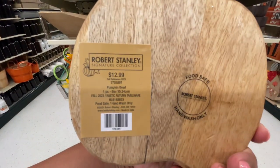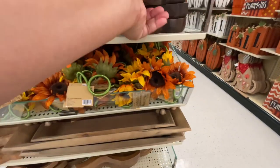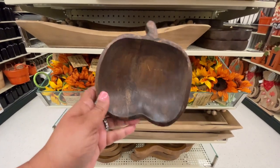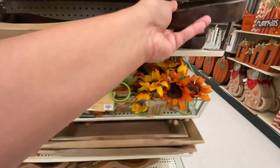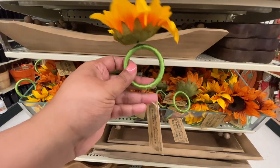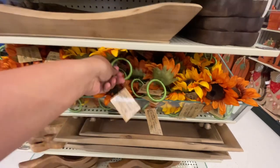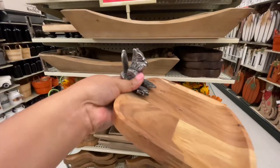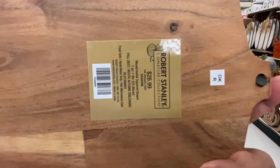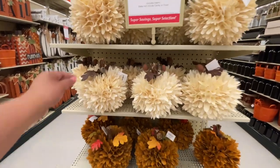The little app, well, this is a pumpkin. I thought it was an apple. I was going to say it's an apple. I just realized it's actually a pumpkin. Hello. Right? These are little pumpkins. I love this one, the darker wood. So good. And then the sunflower napkin holders, $2.49. Very pretty. Look at this little guy eating his little nut. $27. It's a little cute tray. Here are these pumpkins.